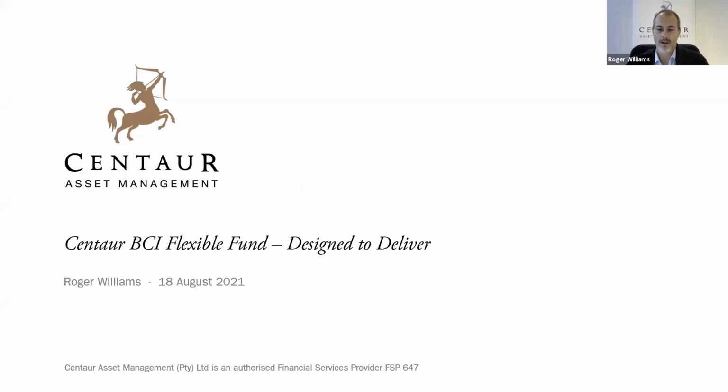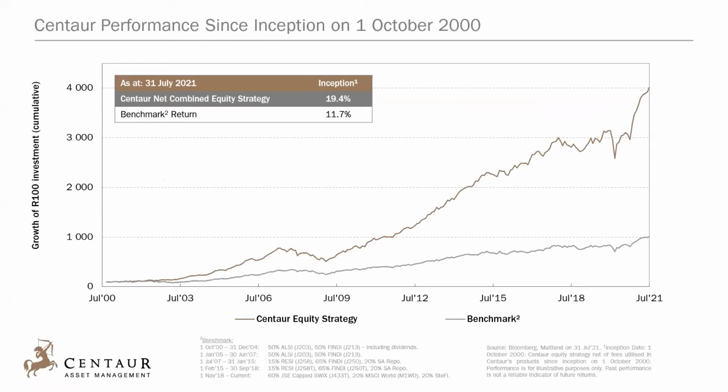I'm going to quickly present on the Centaur Flexible Fund and some of our views on markets and how we're positioned. So just running through, Centaur's been running almost 21 years.